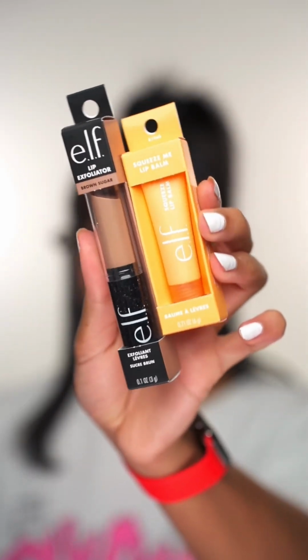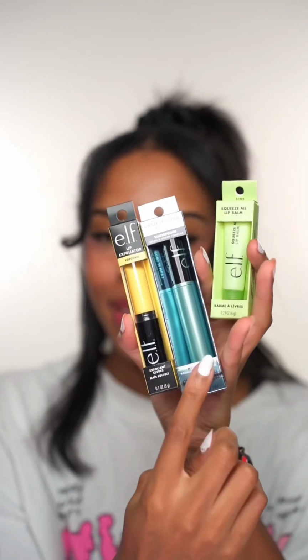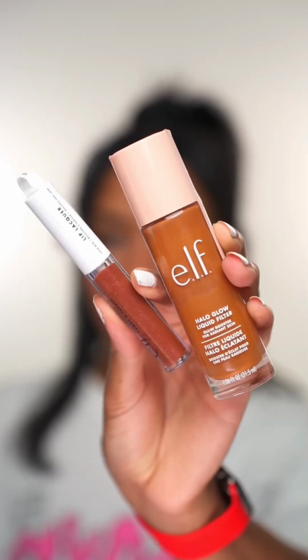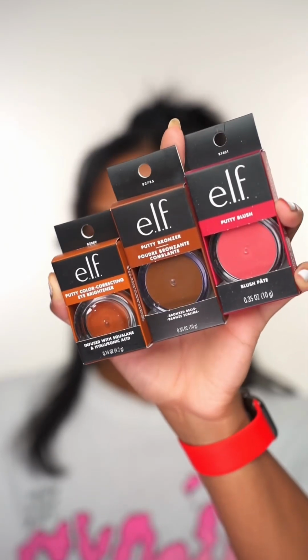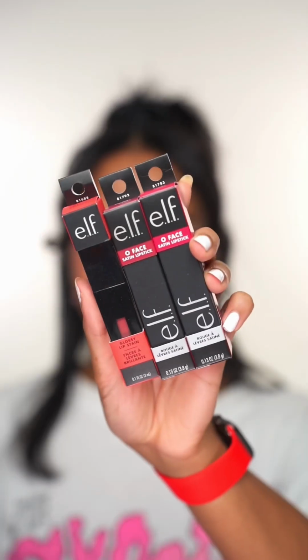Some cream eyeshadows. Their famous Power Grip Primer. Cleansing balm. A lip balm and a lip scrub. Concealer. Camo concealer. Eyeshadow sticks. Some more lip balm. Mascara and a lip exfoliant. Satin lipstick and a glossy lip stain. Lip lacquer and halo glow. And putty eye color corrector. Blush and bronzer. Cream eyeshadow and an eyeshadow palette.